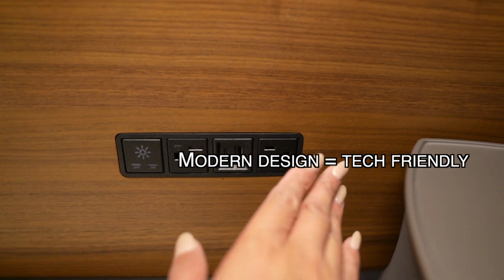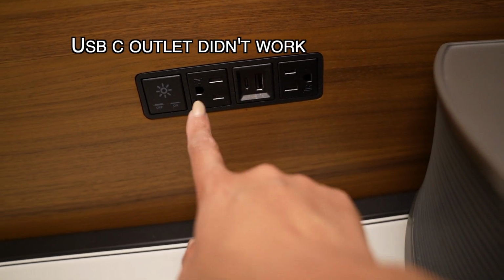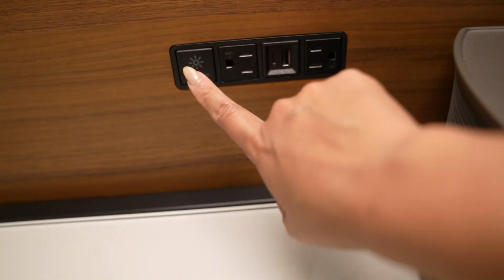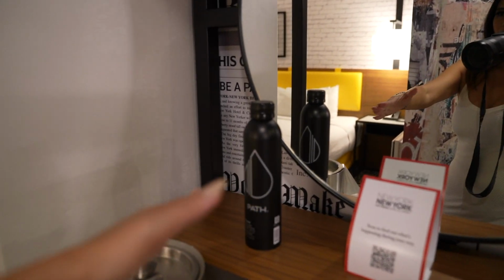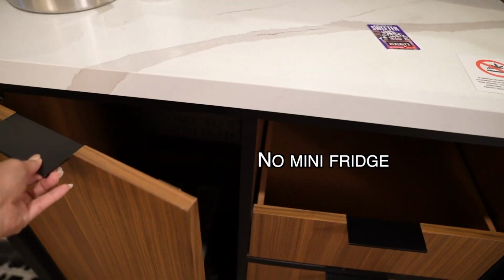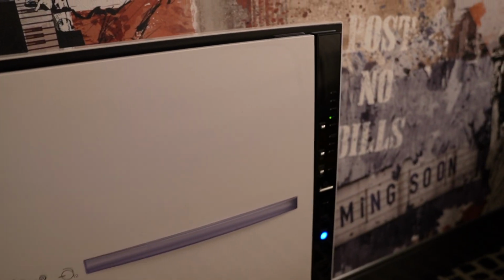It's good that everything in here is for your charging. You even have this USB-C. Oh, the lights are working. Make it easier, right? I just found this now. It's where you put your luggages. Here you have your bar. I brought my own water. Let's see if they have their own water. There is maybe a refrigerator here. Nope. So this is the air purifier and it's working right now.